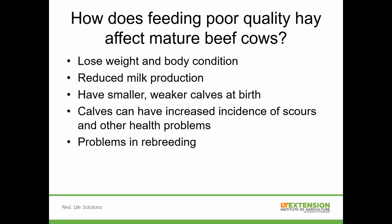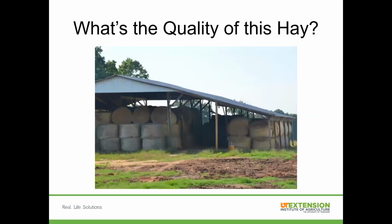So keep all these things in the back of our mind as we go through here, because this is the key of this thing: why is it important? Why is it important for our cattle to get the proper nutrition? Well, it's so we don't have issues with some of these things here.